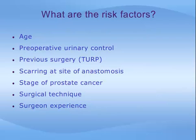There are several risk factors cited which may determine if a man might have difficulty with urine control following prostate surgery, and all of them are debatable to some degree. These risk factors include the age of the patient, how well the patient could control his urine before the operation, previous surgery, especially transurethral resection of the prostate or TURP, which is done for an enlarged prostate, scarring where the bladder and urethra are joined back together, the stage of the prostate cancer, surgical technique, and the training and experience of the surgeon doing the operation.